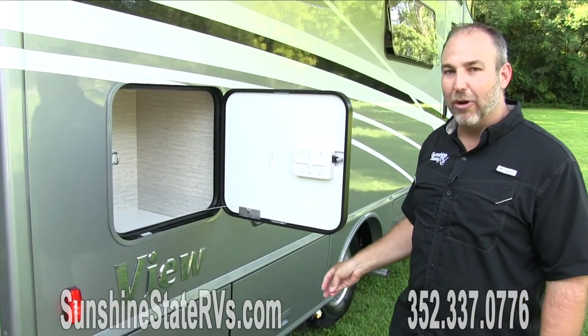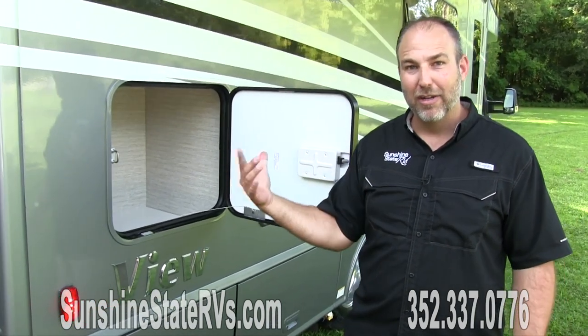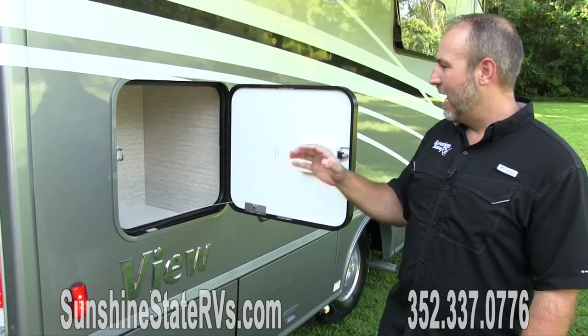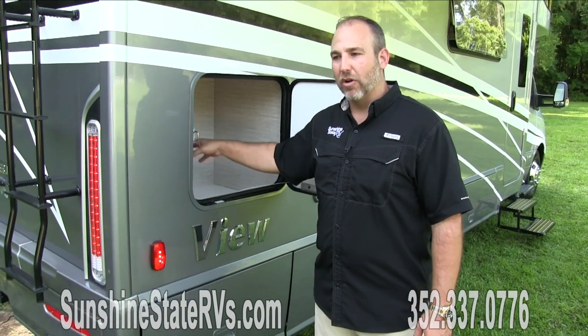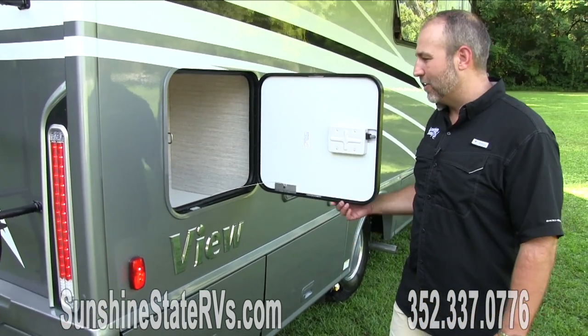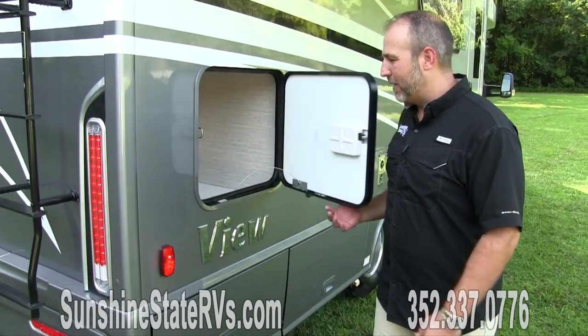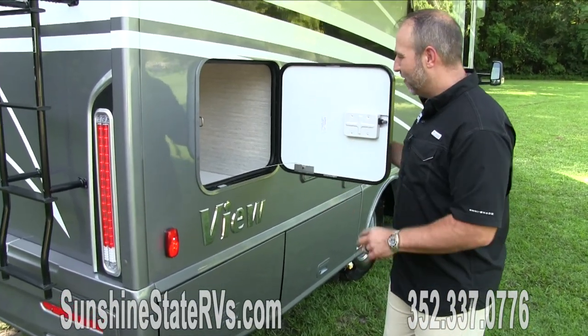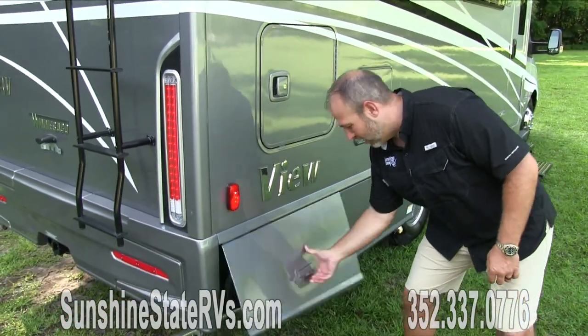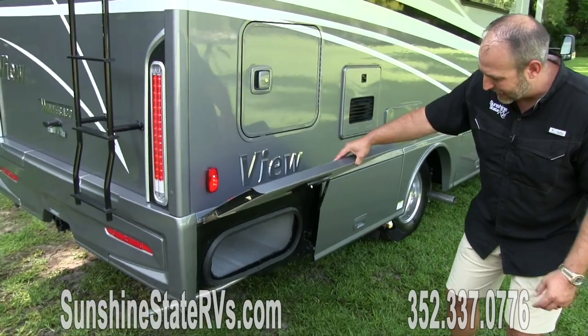Funny story, we would tailgate out of one of these for the Florida Gator football games. We're gonna have a big year this year. We were tailgating on one of these, and this was kind of our little stash for our booze. We would keep it hidden and locked up, and then you have a little bar right here. So there's lots of things you can do with this area, but that's what we did when we were tailgating.